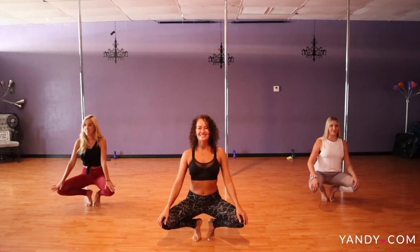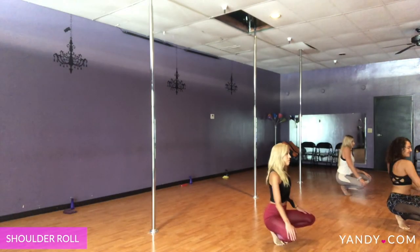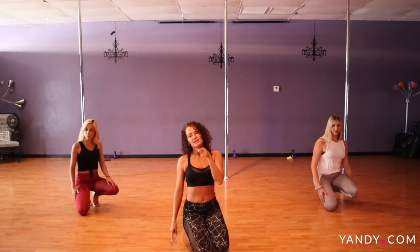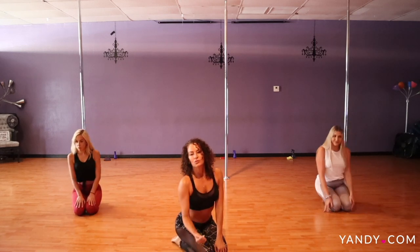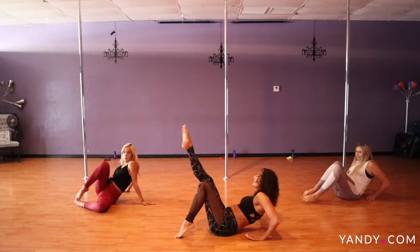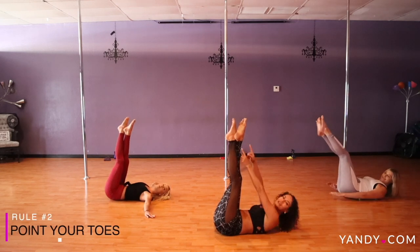Good, add a little bounce. Let's put in a shoulder roll. Shoulder roll. And then set it to the ground. Knee softly for one, softly for two, stretch those toes, then turn the toes under and sit. Roll right off your heels, onto your hips, onto your back, legs up, and we are ready for rule number two, which is point your toes.